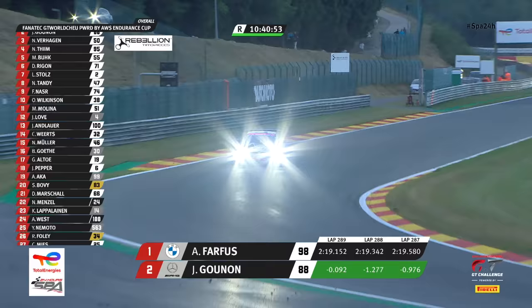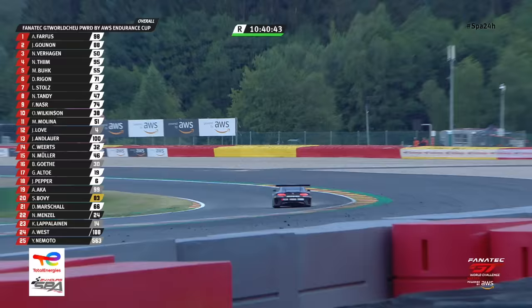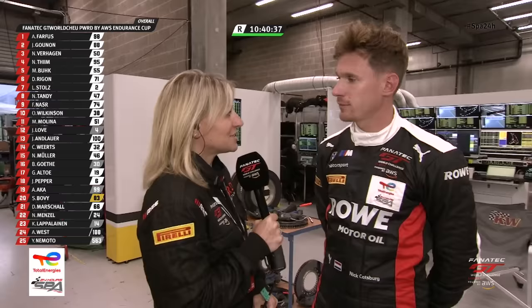Rover Racing enjoying such a good race. First and third in this race with Jules Gugnon, the Akodis ASP Mercedes, in between. But the driver who was the star in the 98 BMW was Nicky Katzberg, and we're joining him down in the pit lane. Nicky, obviously, we're down into the last part of the race, the last half of the race.